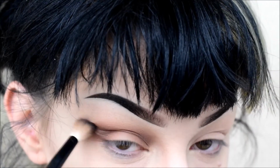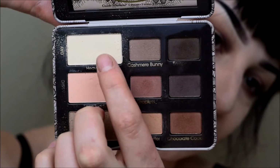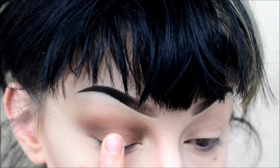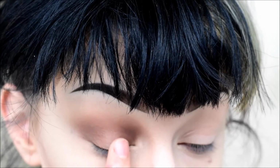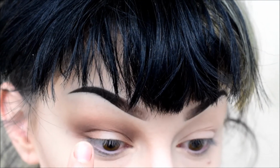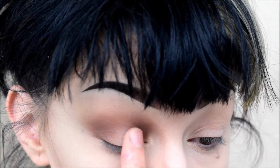I don't want to highlight the lid too much, just slightly in the very center, so I'm taking that color Heaven, and I'm just packing a little bit on the center with my finger. It is a matte shade, so it's just going to really make that eye look like it naturally has all this matte dimension.